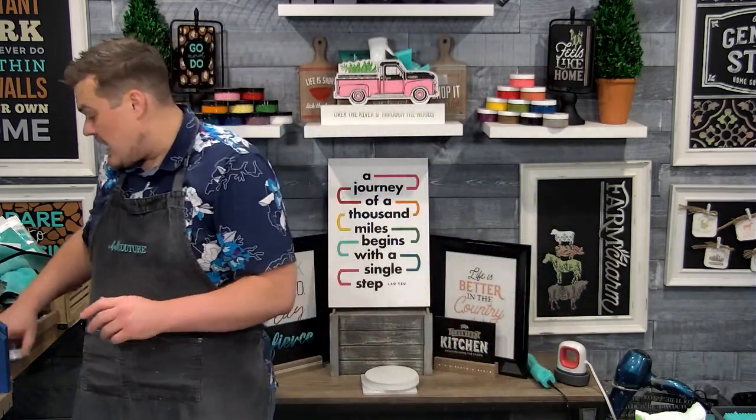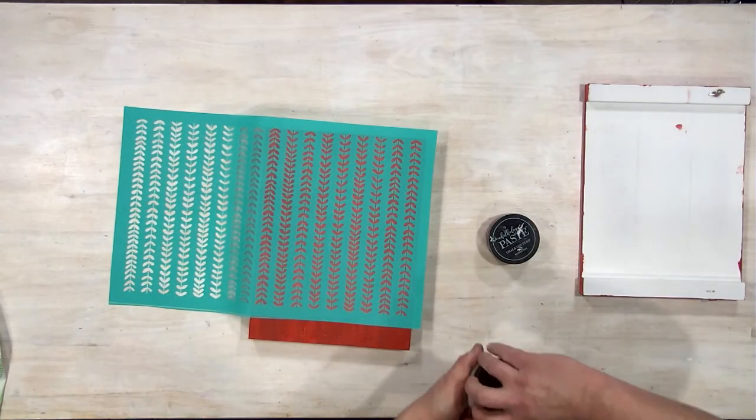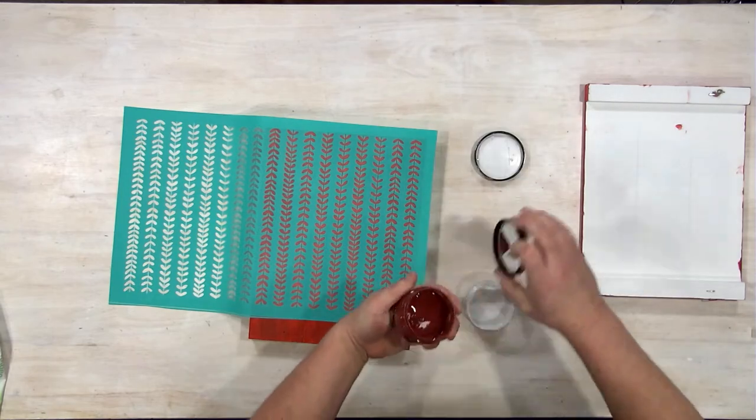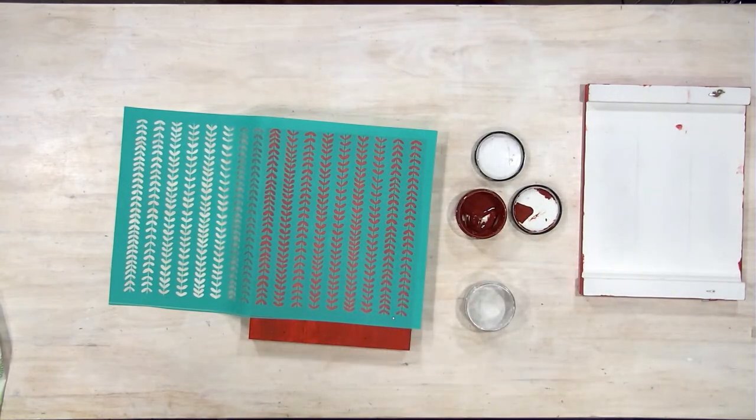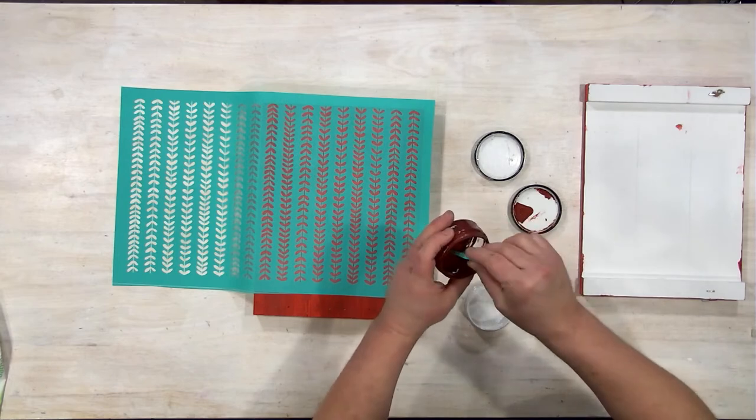Okay, so I'm going to grab all three of my colors. I have white and shimmer crimson. This is going to be a very, very light look. We don't want this to over-dominate. We want it to be just kind of an accent, because there will be a whole bunch of stars in front of this. So I'm going to start with my shimmer crimson.